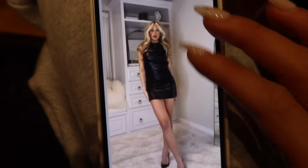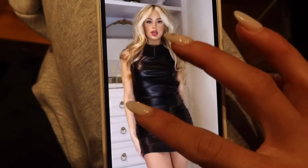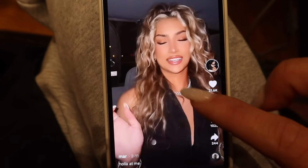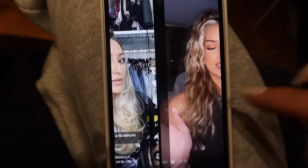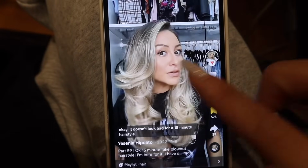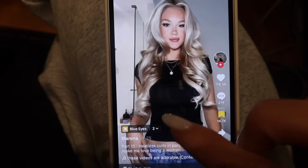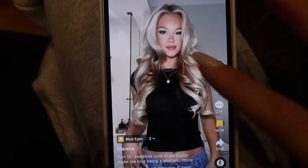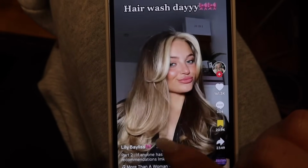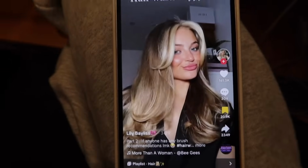I have some more inspo pics. This girl, Gwen, she's super cute. I love her thick money pieces. This girl, I think her name is Mar, she's so cute. I love her dimension and color. This girl, Yashi, she's stunning. I love her hair. Her blonde's gorgeous. Marina, so pretty. I love that. So something along these lines. This girl, Lily, so stunning. So we'll see what happens.